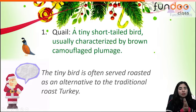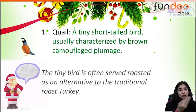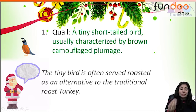The tiny bird is often served roasted as an alternative to the traditional roast turkey. There's a tradition to make turkey during the time of Christmas. So as an alternative to the traditional roast turkey, people use this particular bird to roast and serve during Christmas time. You must be wondering why we are learning the name of a bird in this session. What does it have to do with Christmas? The relevance is that instead of presenting traditional roast turkey, people use roasted quail as an alternative to it, right? So that's how we relate quail with Christmas.